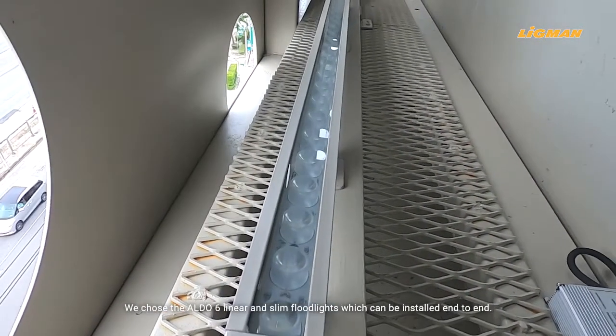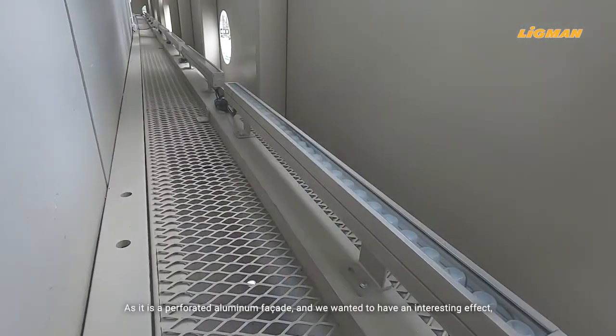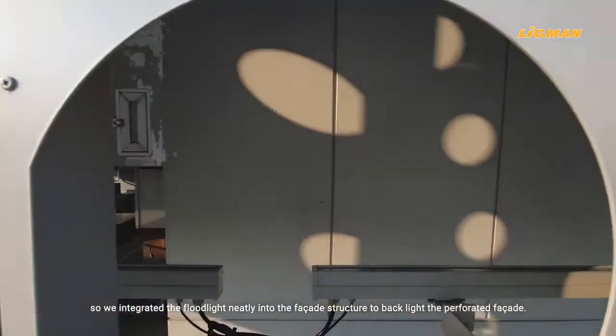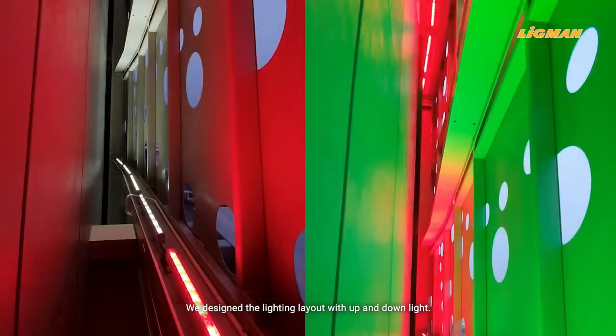We chose the Aldo 6 linear and slim floodlights, which can be installed end-to-end, as it is a perforated aluminum facade, and we wanted to have an interesting effect, so we integrated the floodlight neatly into the facade structure to backlight the perforated facade. We designed the lighting layout with up and down light.